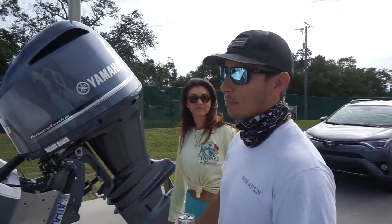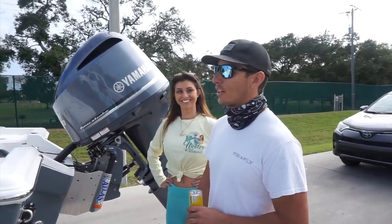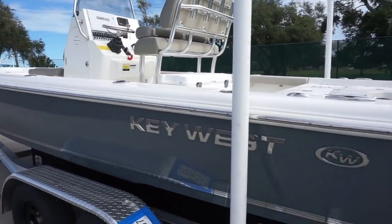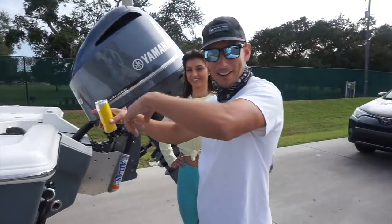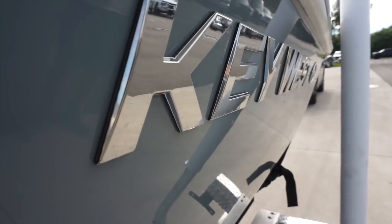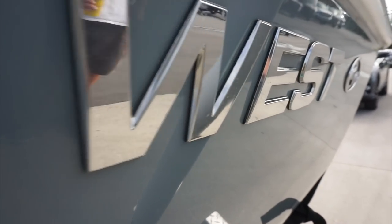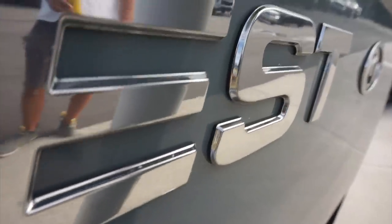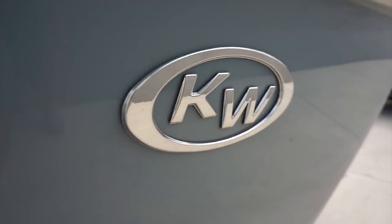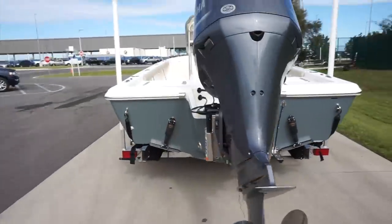We got electronics on it. Still got to put the battery bank chargers on it. Are you getting a tower, Jamie? We're doing a T-top. So nice. Our friends over at Sunshine Welding are making our T-top over there. So how about we hop in the boat now? I am so pumped. This thing is a beauty. All right. Look at that! 300 horses.